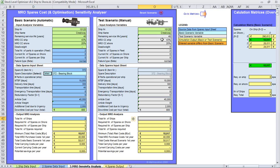I'm going to make another change. So the current carrying costs are 43%. If I bring that back to 20%, what's happening then? And look to this cell here. It's changing again. Because of the longer lead time, I need an additional spare, as you can see. I'm resetting the scenario again.